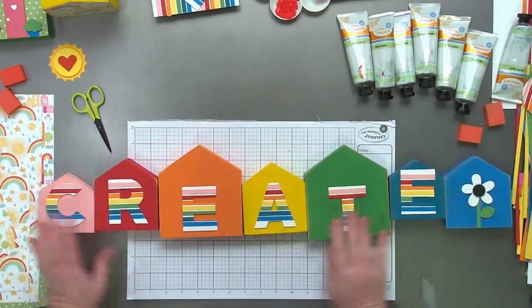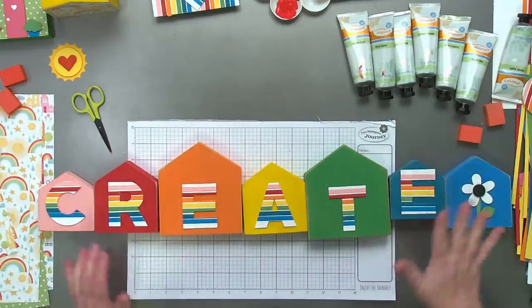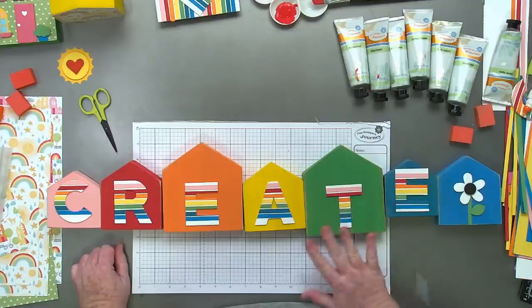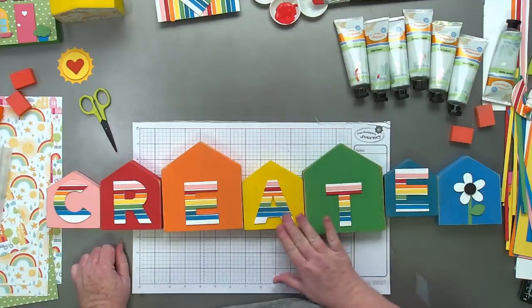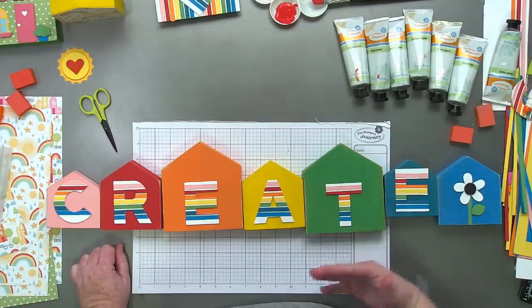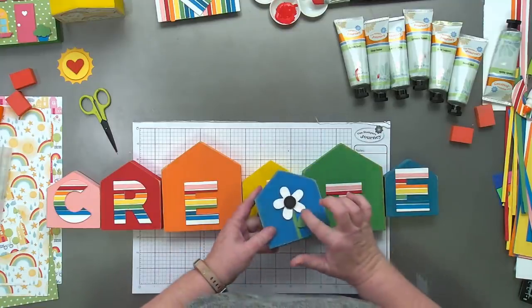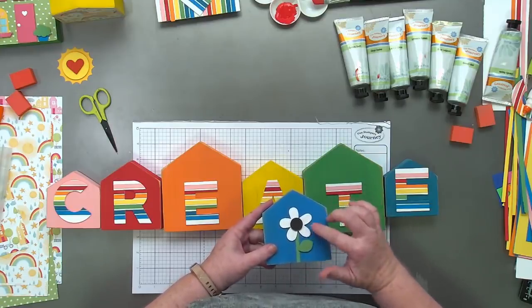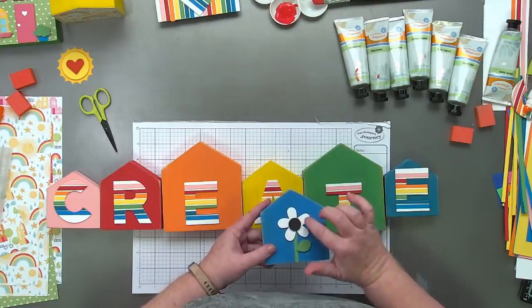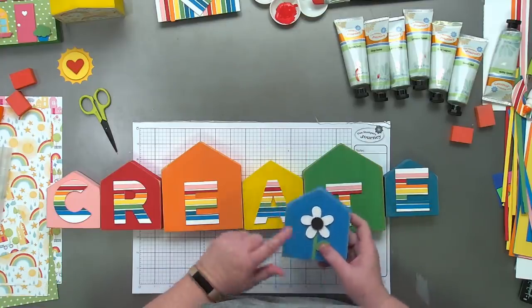So can you see that, how fun that is, right? Now, of course, you could add a little bit more dimension here, but I didn't think it really needed. And again, as these being on trend and being a shelf sitter, I think these are fun just all by itself. Now, this particular little bloom right here, this comes from another steel rule die that we have, the little flower. It comes from our Everyday Elements, and then the little circle here is a punch that we have.